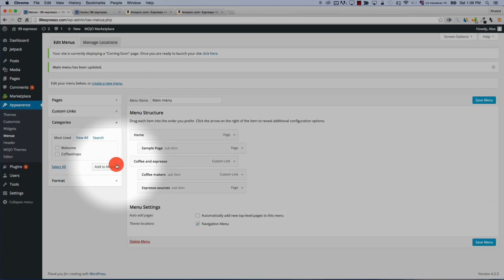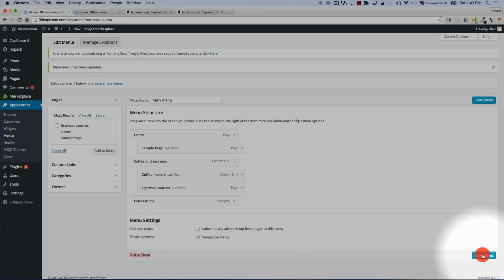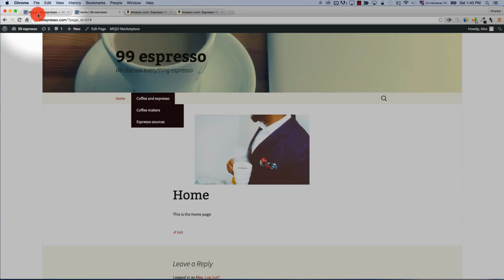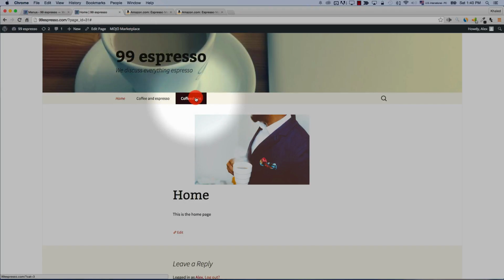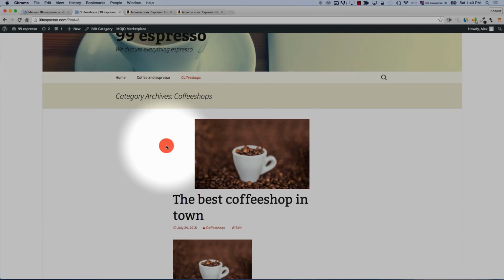You can also add categories. So if I add a category, every new post that is a part of this category will be displayed automatically. So I can simply click on Coffee Shops here and add it to the menu. And remember, this is not a direct link to a page. This new link will simply display all the posts that have Coffee Shops as categories. Let's just come back to the site and refresh. Now I have a new menu item here, which is a category. So if I click on it, it's just going to take me to a page that is going to be displaying all the posts that have Coffee Shops as a category.